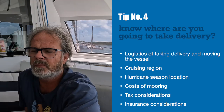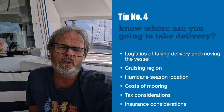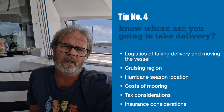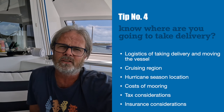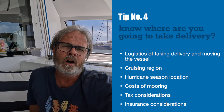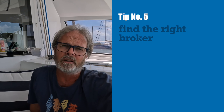Tip number 4, have a plan and be realistic about where you want to take delivery of that boat. We were living in California when we ordered Wild One. It just didn't seem feasible, for example, to take delivery in Delaware simply to save on state sales tax. Furthermore, taking delivery offshore to save on United States duty just didn't make sense either. At the end of the day, we decided on taking delivery in Florida. And although sales tax on a boat is 6%, they have an $18,000 cap. So, no matter what, compared to California, it was a big win.